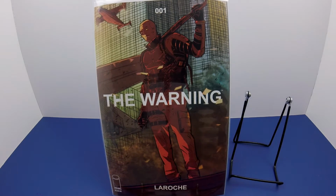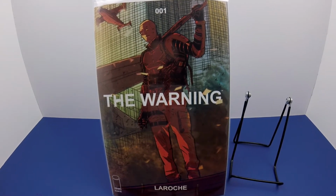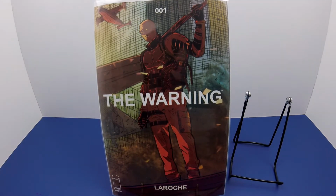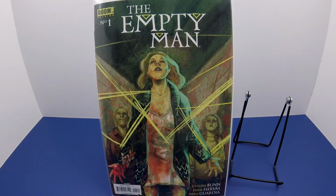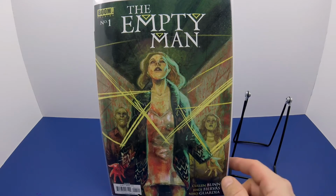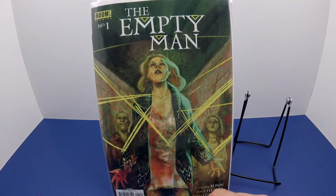So, The Warning. Image Comics picked that one up. Looking forward to reading that. I think it's going to be really good. The Empty Man number 1. Another Cullen Bunn story. So I really have enjoyed his stuff, the Boom Studio stuff. I'm really liking that stuff. So look forward to reading that.